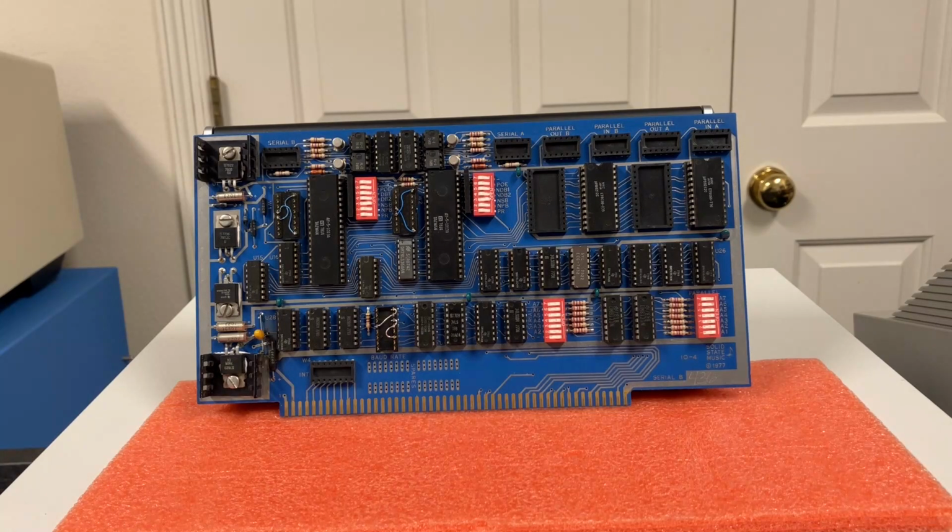Now, this board isn't exactly flooding the used market either, but it is more readily available than the cassette interface, and it doesn't claim such a high price as those. Now, this is not the only board that could possibly be used for this. This is probably the easiest, but it's not the only one. And at the very end of the video, I address some other serial boards that might be able to fill the role of playing a cassette interface for us.